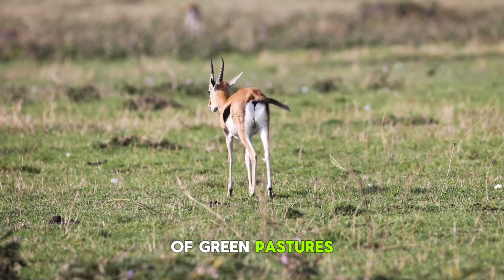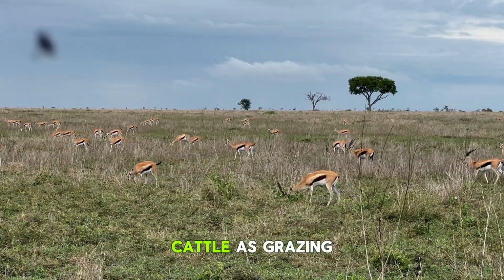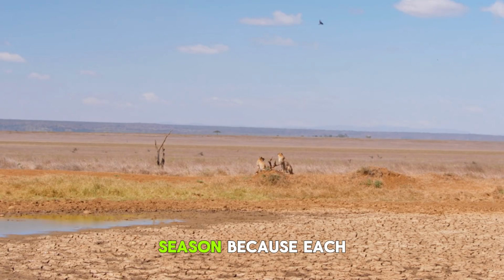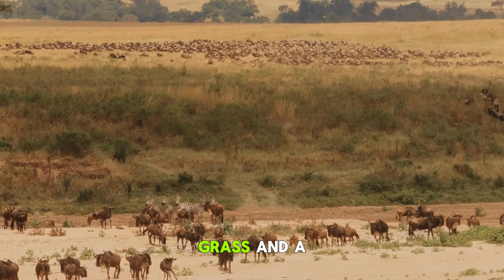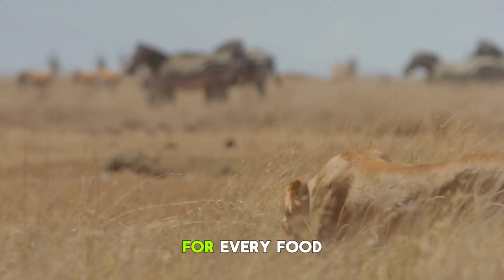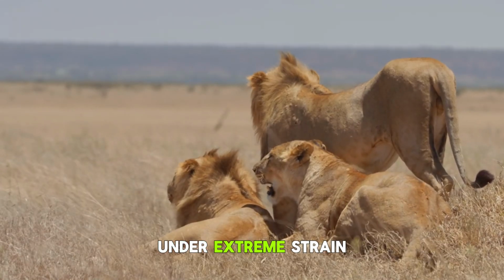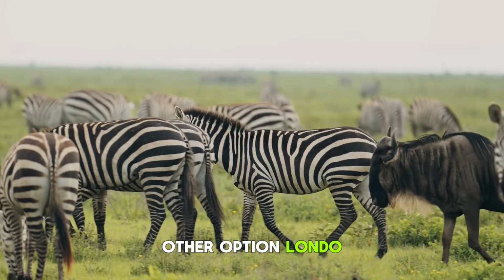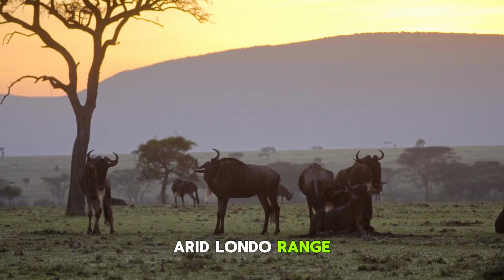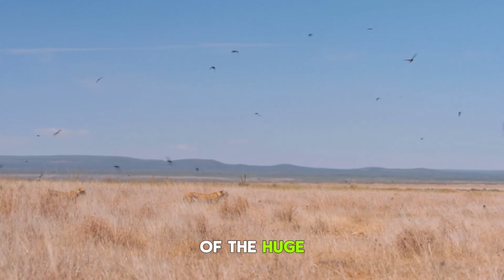of green pastures. The unrelenting chase starts, and the plains seem barren. As grazing grounds shrink, there is less natural prey available during the dry season because every mile of grass and a drink of water gets precious. Predators battle furiously for every meal in the wide but merciless environment because they are under extreme strain and have no other option. Lundo's large grasslands mingle with little vegetation in the semi-arid Lundo rangelands, where life and death subtly entwine with every movement of the huge predators.